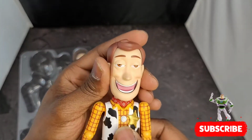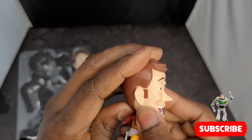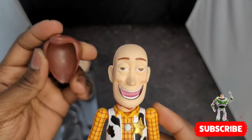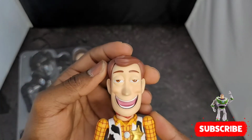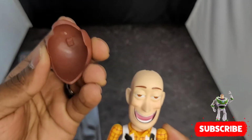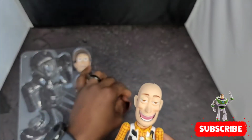So this face right here, the eyes move in this face too. But to get the change out going, you take off his toupee. It just pops right off. Did you hear that sound? I'll do it again for you. Listen. Hold on, it was delayed. There it is. That comes right off, and there's a little notch right there, and a little keyhole right there. That's how it plugs in.